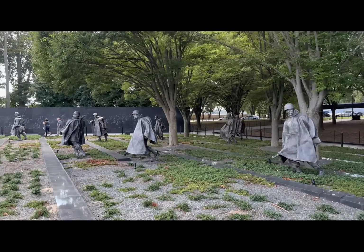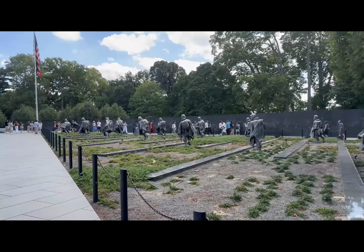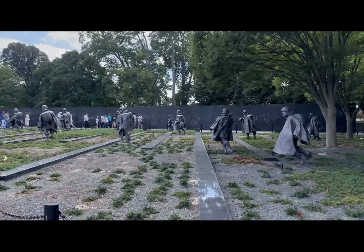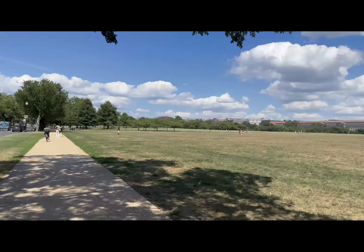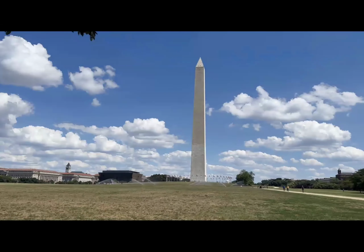We're at the Korean Memorial here. A lot of statues. I'm absolutely sweating too. Yeah, it must have been recent because for a little while it was pretty hot in DC. Yes, it was.